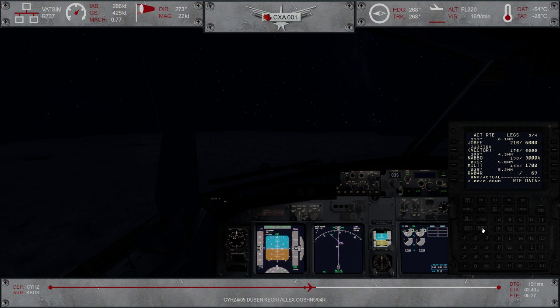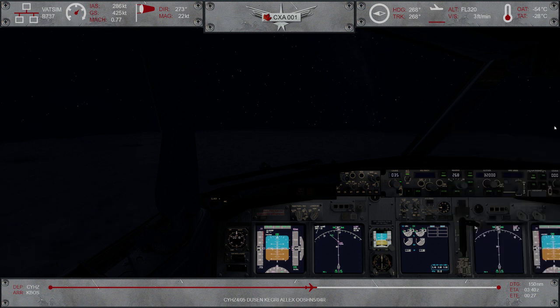United 504, contact the Boston Center, 123.75, so long. Air Canada 620. 2236, contact the center now, 123.75, so long. DSAD 70, turn left heading 360. Heading 360, DSAD 70. Lufthansa 420, proceed direct Ocean. Direct Ocean, Lufthansa 420.